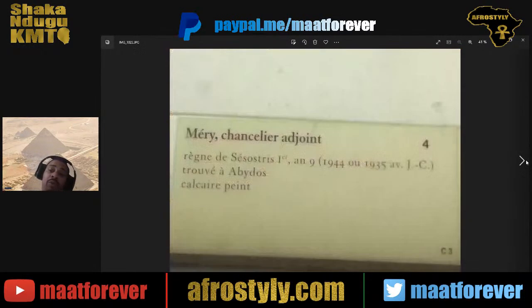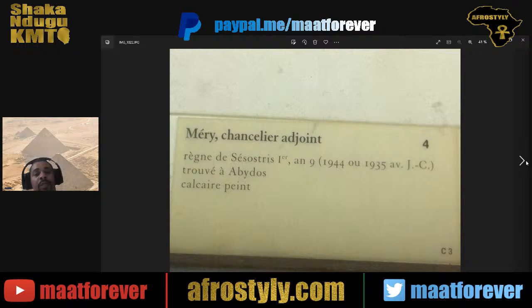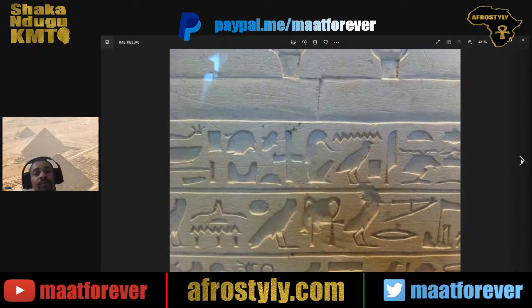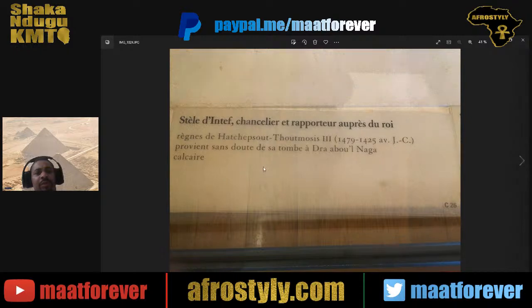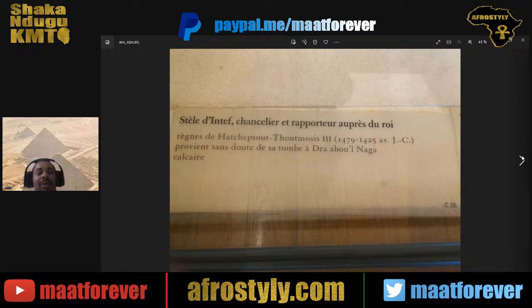I don't know. I'll put a close up of this. Now, I don't know if I lost a picture, but this part is apparently from Medi, who was a chancellor. Why do I only have close-ups? I don't know. Now, during the reigns of Hatshepsut and Thutmose the third, around 1400 BC.